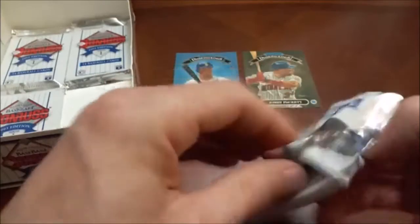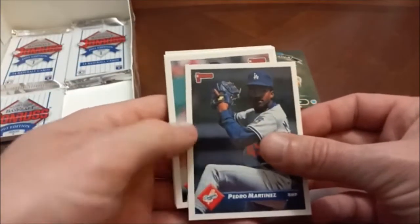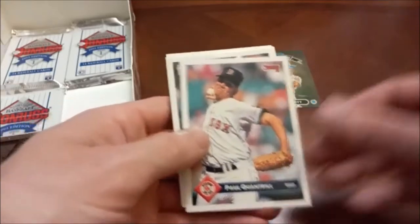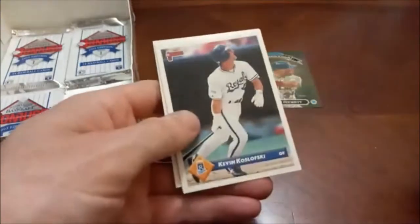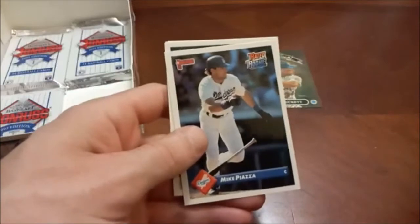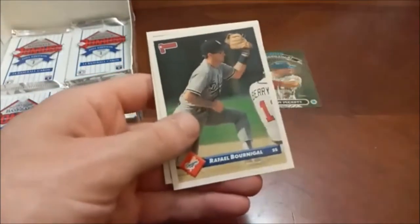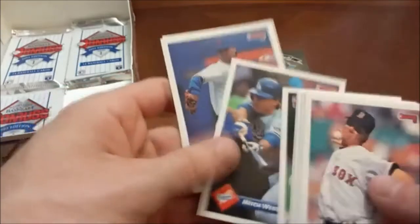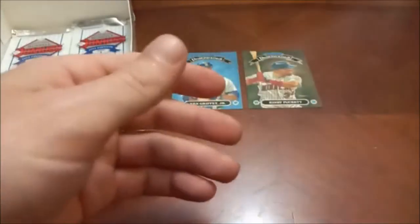Come on, Diamond Kings. Give us another one. Hey, there is Pedro J. Martinez. First time seeing that one in this box. Paul Quantrill, Greg Colburn. So we're getting a couple new ones in the bottom of the box. Royce Clayton. There is the Mike Piazza rated rookie. Very nice. Again, not his actual rookie card. First time seeing that one in this box as well. Steve Bichelle and Chris Nabholz.